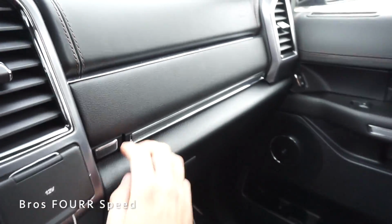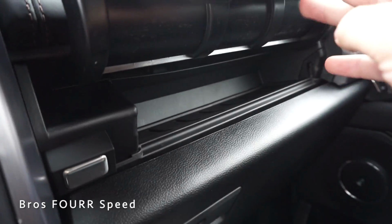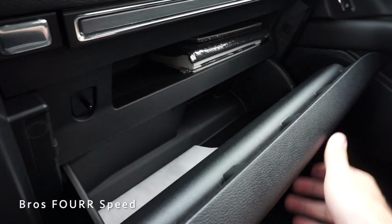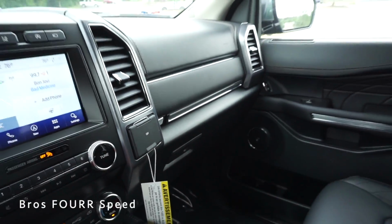There's also additional storage space with the two glove boxes. So you have one up top that gives you a little bit of space, and then the normal one down below that has a split style to it, so you can easily fit all of your documents in there.